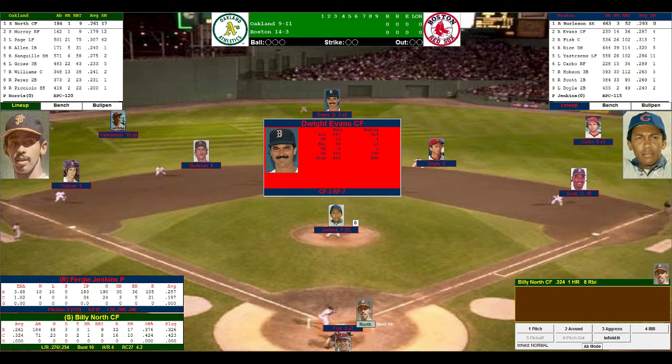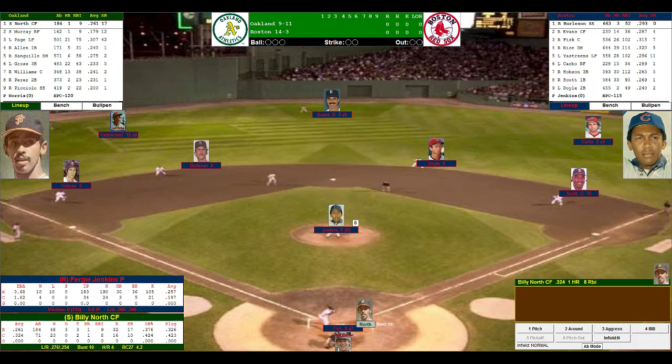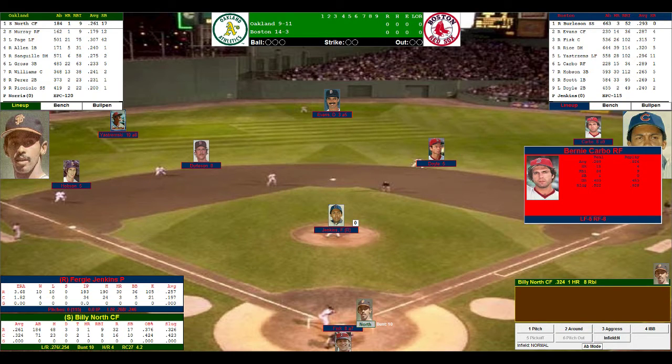In left field, Captain Carl Yastrzemski, tremendous outfielder. In center field, Dwight Evans playing for the injured Fred Lynn. He'll be back in May. Below average center fielder with an average arm, but has been playing a stellar center field since taking over the position. And in right field, a very good Bernie Carbo with an excellent arm.